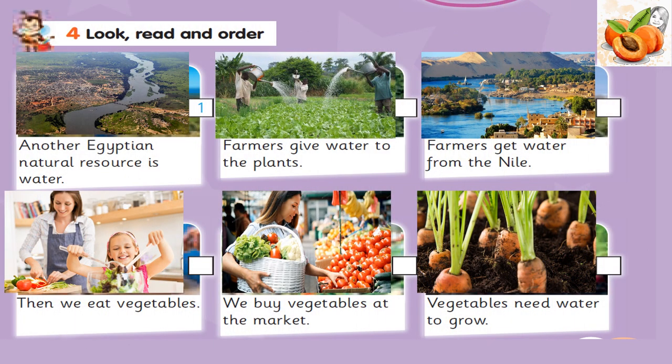Exercise 4. Look, read and order. 1. Another Egyptian natural resource is water. 2. Vegetables need water to grow. 3. Farmers give water to the plants. 4. Farmers get water from the Nile. 5. We buy vegetables at the market. 6. Then we eat vegetables.